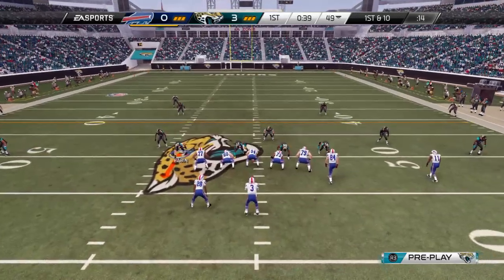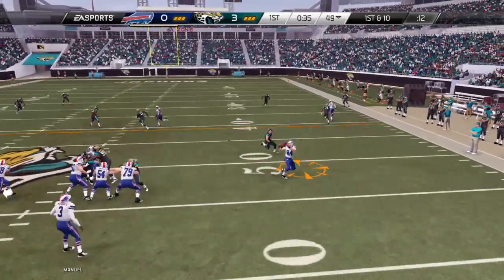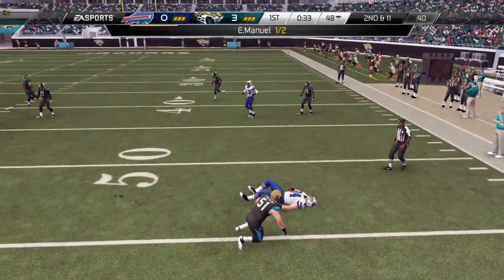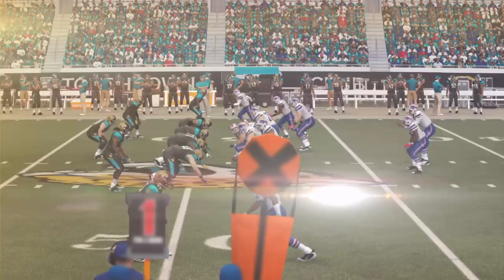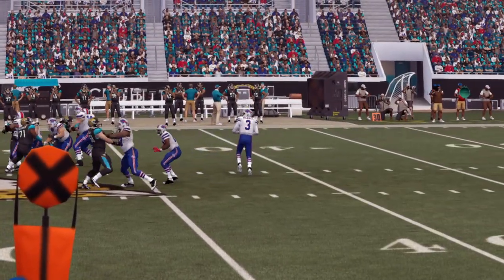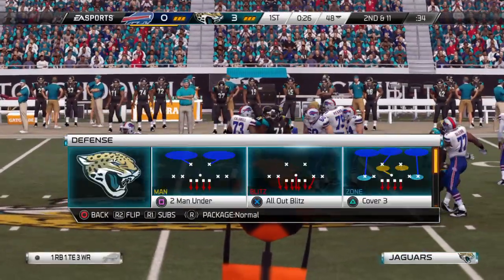Graham's going to get set in the slot for this snap. 1st and 10. Challenging the defenders to the right side. They break through. Tackle him behind the line. Now the play is there to be made, but the offensive player doesn't get it done. Bad job on 1st down.